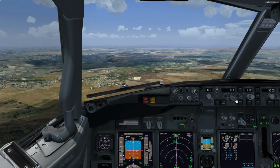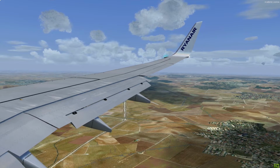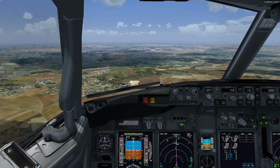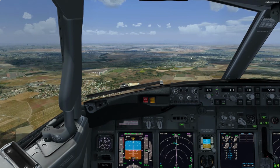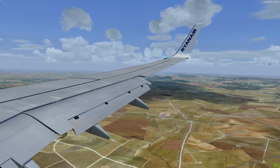We'll go for flap 25. Tower, Iberia 3301. Stop runway 32 left. Iberia 330. And we'll go for flap 30. Runway 32 left. QNH 1016. Clear to land, runway 32 left.